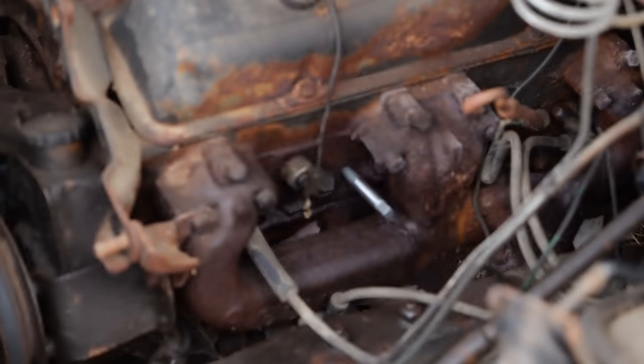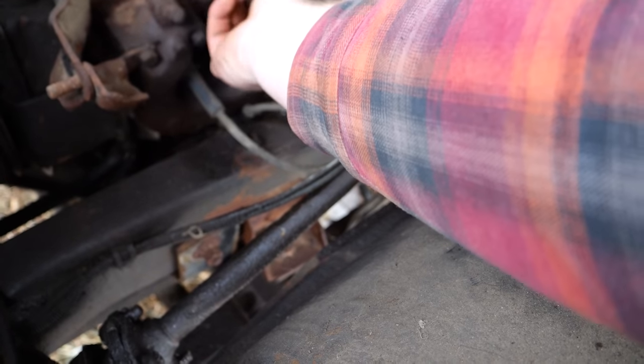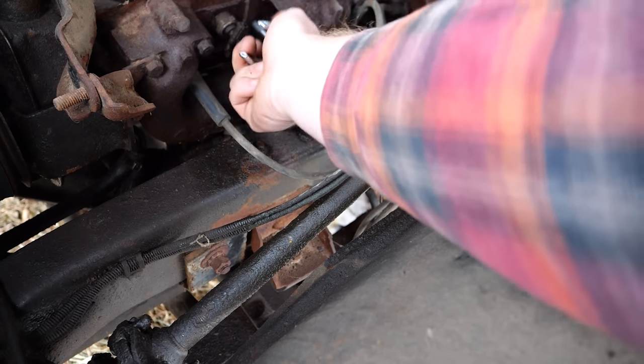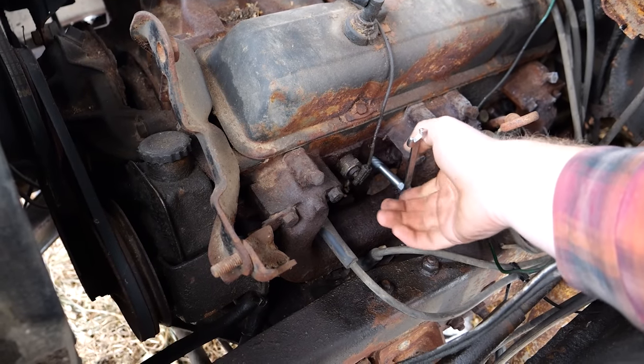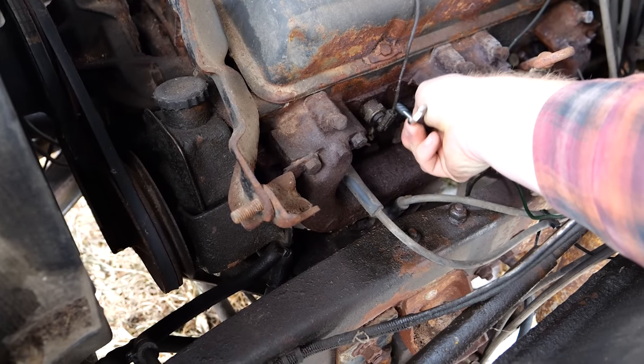While Dalton's dealing with the starter, I'm going to attack our spark plug mayhem that we've got going on up here. Our dilemma, I think that's the word I'm looking for. This is a nut extractor. I'm going to pound him in to get the teeth to bite, and then I'll use a wrench. Try to extract him. This might be a two-hand job.